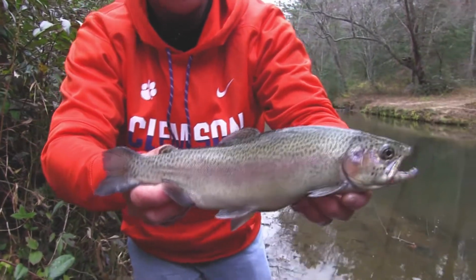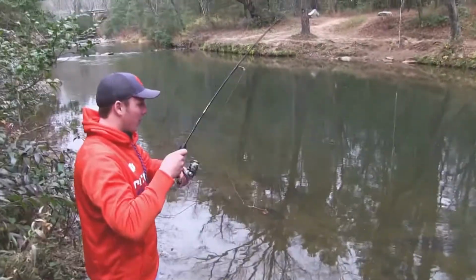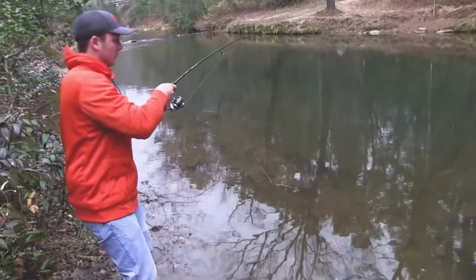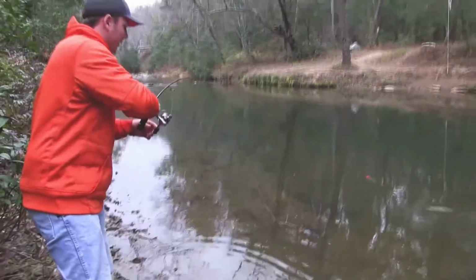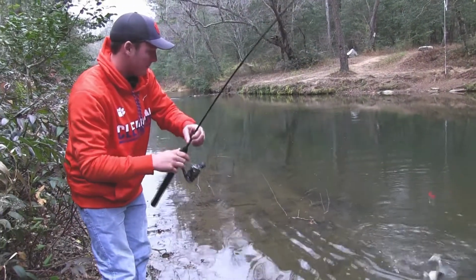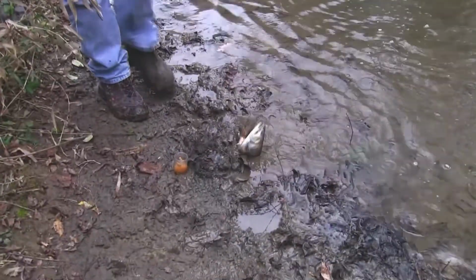A lot of action though, that's for sure. Got him. The brookie. Oh yeah. Step forward. Other way. Yes. Nice brookie. Beautiful brookie. This is a monster for South Carolina. That's a pretty fish. Wow. Nice hook jaw brook trout.